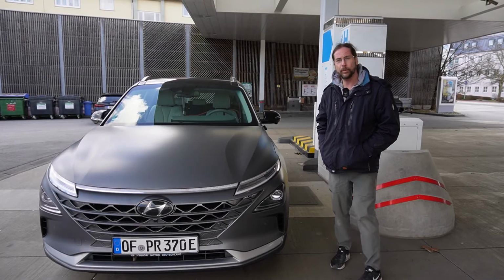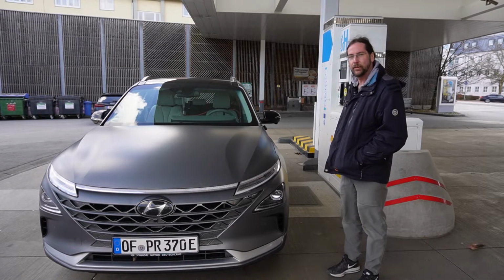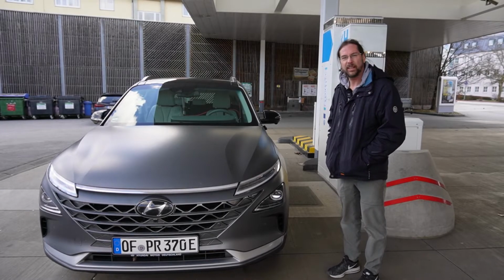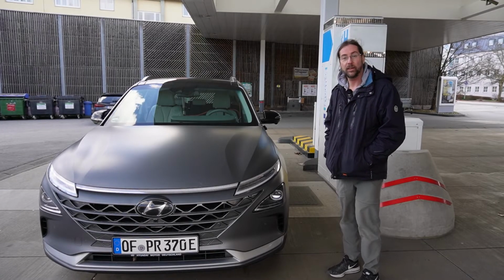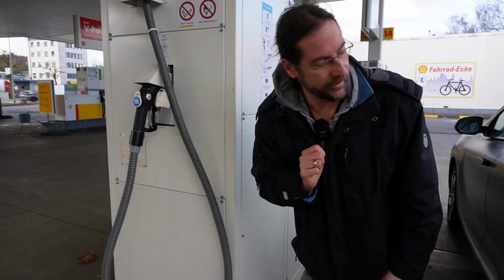So how do you fuel up a hydrogen fuel cell car? You go to the gas station where they have H2, hydrogen, and then you get close and you fill it up like you would do with a gasoline car. You have also a very similar pump. You just connect this to this.